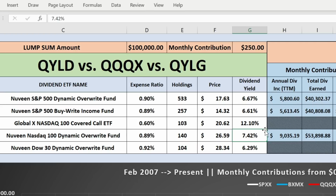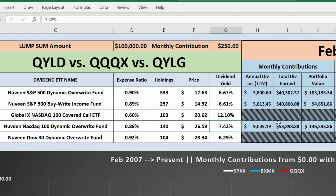Looking at cumulative dividend income earned, we've got $40,000 here for SPXX. Same thing, very close for BXMX at $4,808, and then $53,898 for QQQX. So significantly more dividend income earned, and much more in the most recent trailing 12 months. We also find here that if we look at portfolio value, again, running away with it is QQQX, worth $136,000, whereas we have $103,000 here for SPXX and $94,000 for BXMX.